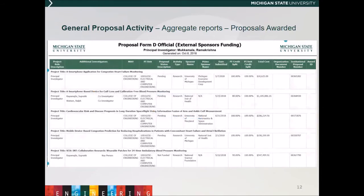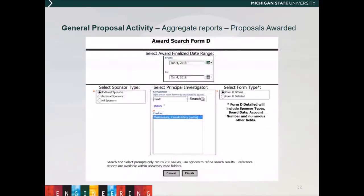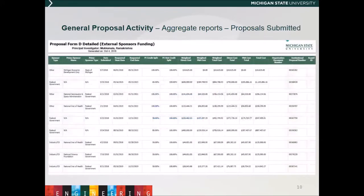I'm a little confused. You said these are the proposals that are awarded, but these should be the ones pending, if you look at that middle column. Oh, I'm sorry. Did I go too far? We may have labeled the reports wrong.